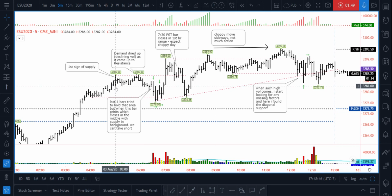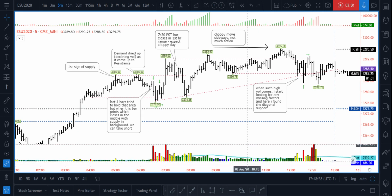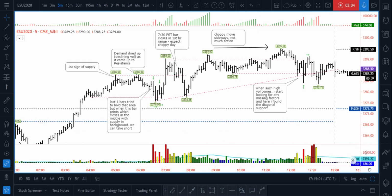Okay, so as you can see, as it starts coming up, this is the 5 a.m. Pacific timing, so 8 a.m. Eastern timing. So almost 1.5 hours before the US Open session. 9:30 is your US session. I live in Pacific, so that's why it's Pacific timing.